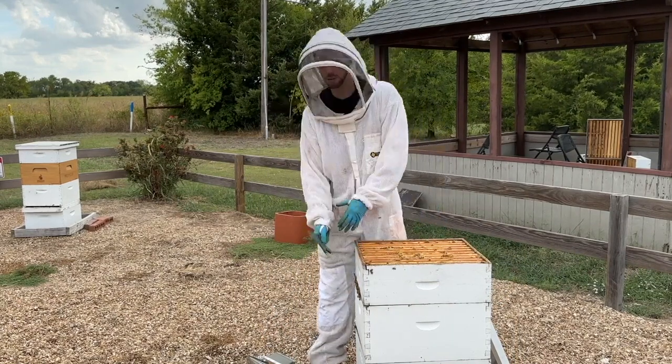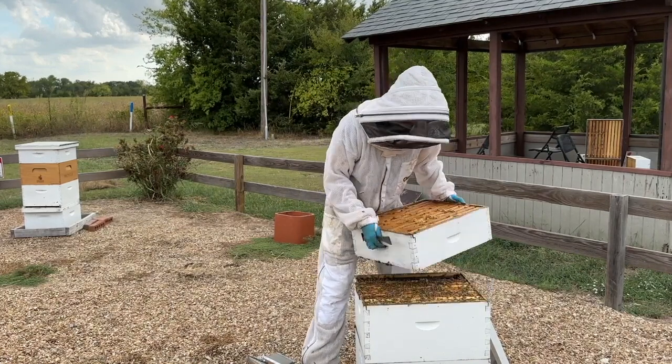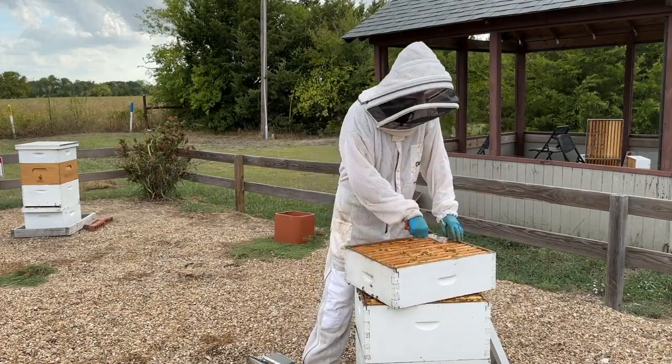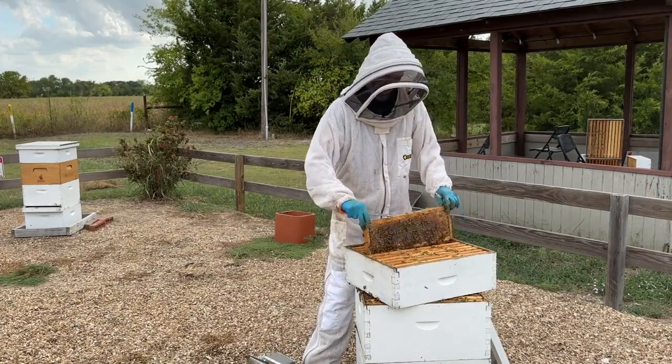So this hive, we've got 2 deep boxes and a medium box. This top deep box is completely full of capped honey. I mean, take my word for it. Well, hey, we're in the bees. It wouldn't be fun if we didn't look at some frames of honey, check out what's going on. That's what we're here for.